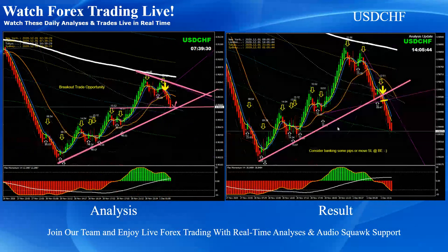Dollar Swiss franc, pretty straightforward breakout. We're expecting a pullback. As you can see, the price refused to break the orange EMA.